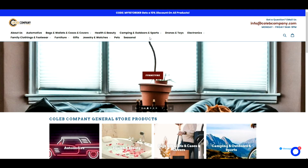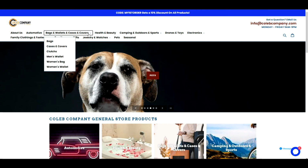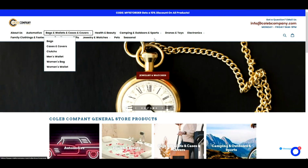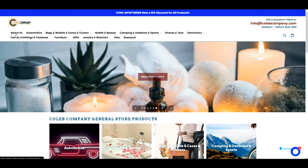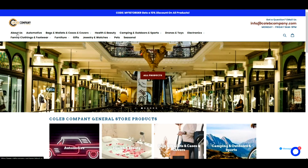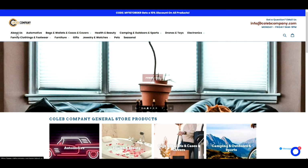So first off, it looks like you've done a really good job with organizing your drop-down menus in terms of different categories. You're a general store, so you're selling a bunch of different products. So having good organization is key. So that's really good. For some reason, About Us is here. You might want a link there that says Home, so that you can go back to the home page easily. But the About Us should definitely not be the first link there.